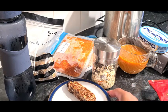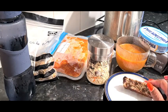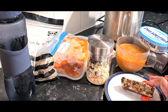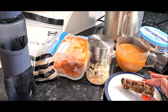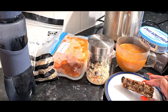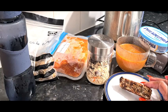Then for a snack, I have set these out as snacks. So if I do want a snack throughout the day, and just something sweet, then I've got these. So these are homemade. These are off the WW app, the recipe section on the app, and these are the mixed nuts and seed bars, and they're absolutely delicious.